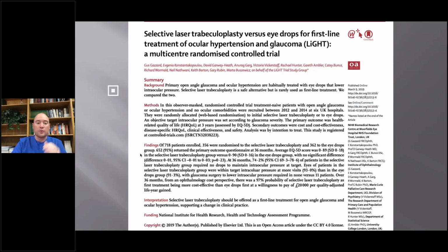If you look at the summary here, what was their interpretation? SLT, not could be, SLT should be offered as first-line treatment for open-angle glaucoma and ocular hypertension. And to me, this last statement is a huge statement supporting a change in clinical practice. We've all been trained, again, over the decades, as we've talked about. This study was one of many saying we really should have a change in clinical practice of SLT as first-line therapy.